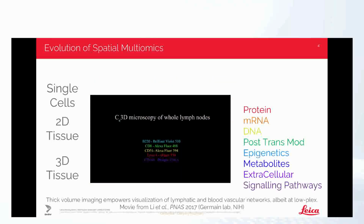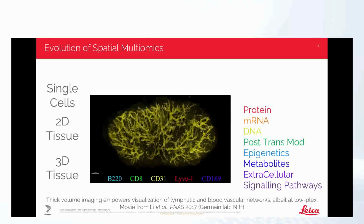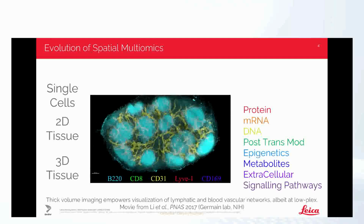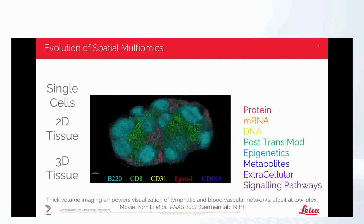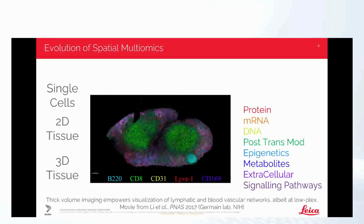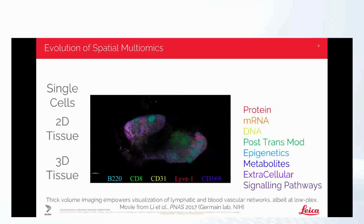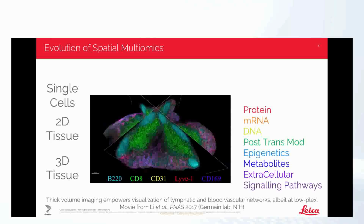So this particular sample came out of Ron Germain's lab, and it isn't a huge number of markers, but I think we can tell that when we're looking at a 2D section, we're really missing something. This is a lymph node, and you can see the vasculature in yellow. You can see all these immune cells and a variety of other cells in here. And there are certain, they're not a niche per se, but vascular regions that have different cells in them than we would have anticipated only looking at 2D sections. It was kind of missed in earlier studies.